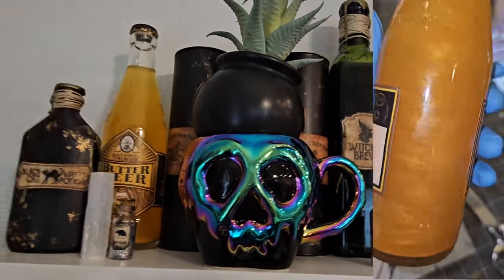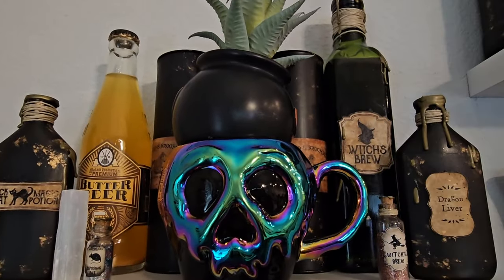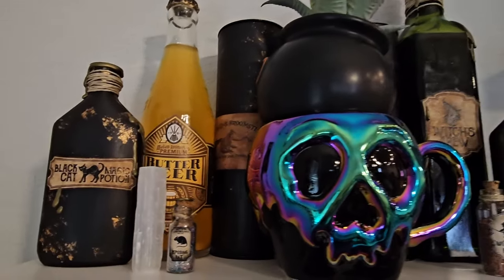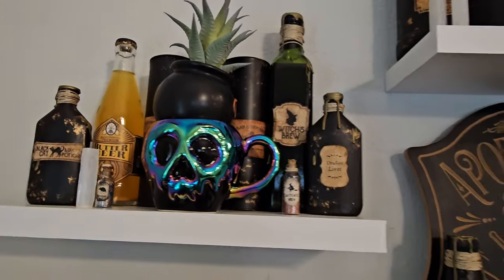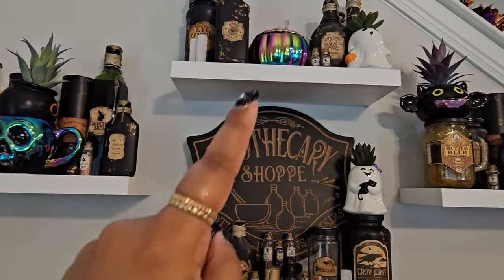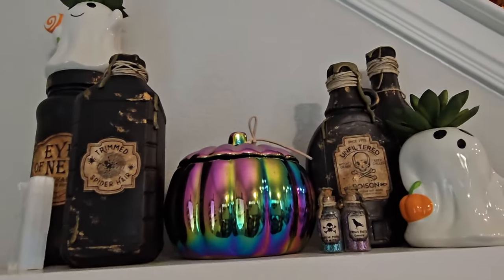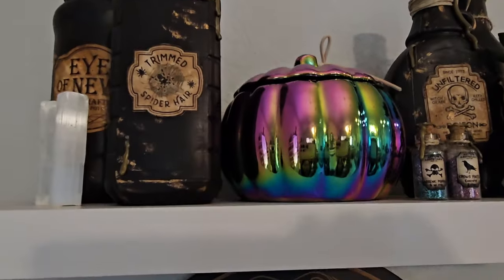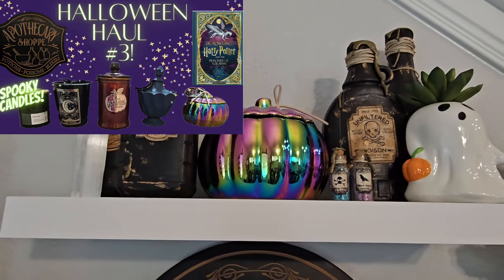This butterbeer, when you shake it, it actually is like glittery, so I really like that. I love the label too. And in the middle, as you can see, I kind of went with an oil slick theme right here. Here's that. And another succulent ghosty. This candle smells amazing. New from this year. Again, video will be linked.